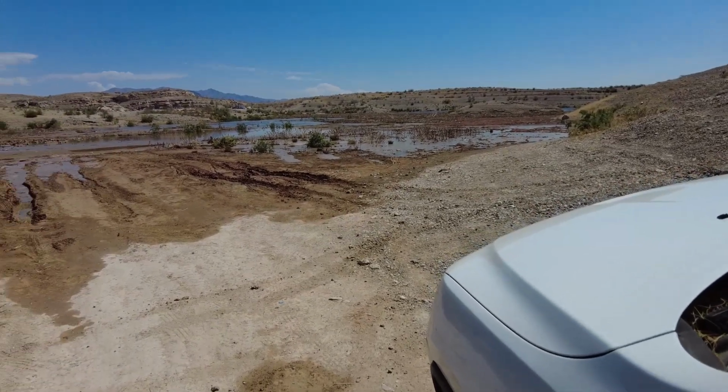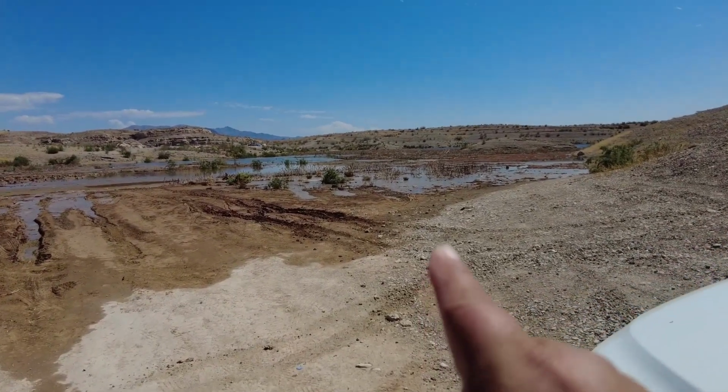Look at this hawk. Isn't he beautiful? Hopefully I'm getting him on camera because I don't see him. Oh, there he is. What a beautiful bird. As you can see, I can't go any farther. This is how far the water has come in.